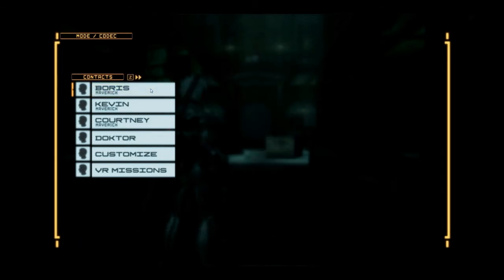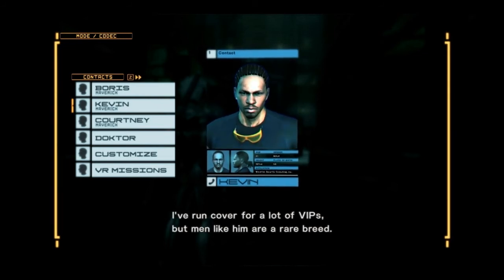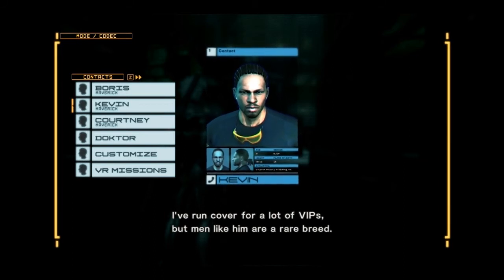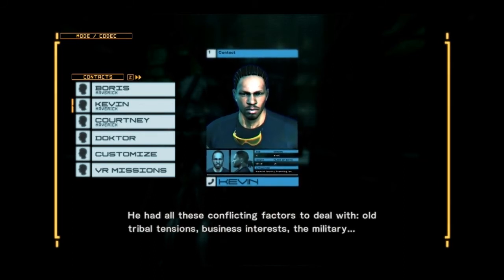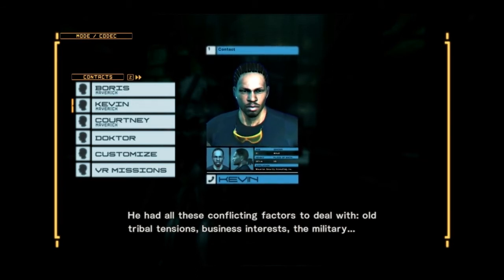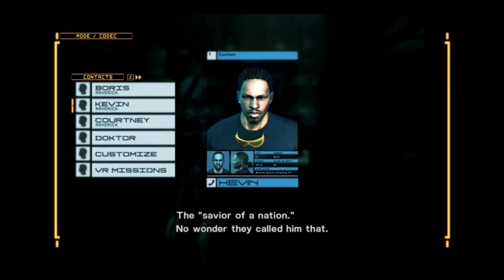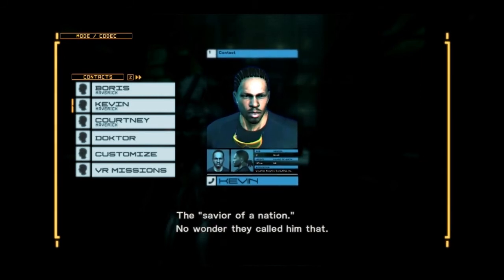Sounds like Inmani was a pretty great leader. Such a goddamn waste. I've run cover for a lot of VIPs, but men like him are a rare breed. He had all these conflicting factors to deal with. Old tribal tensions, business interests, the military. But Inmani got them all working together in a stable government, and all without firing a shot. The savior of a nation. No wonder they called him that.